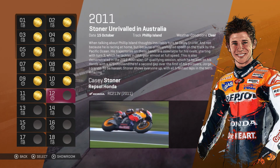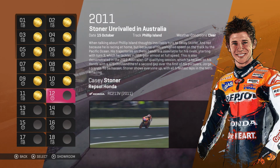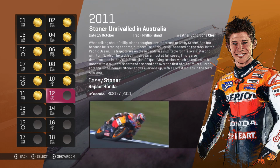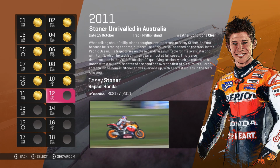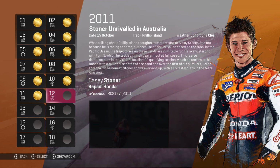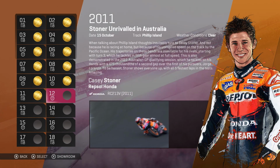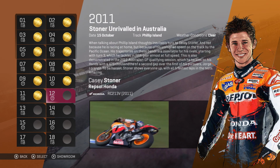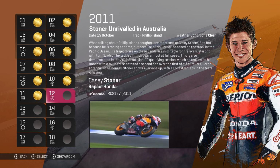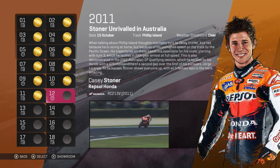When talking about Phillip Island, thoughts inevitably turn to Casey Stoner, and not because he's racing at home, but because of his unrivaled speed on the track by the Pacific Ocean. His trajectories on these bends are almost inimitable for his rivals, starting at turn 3, which he tackles in 5th gear at almost full speed. This is also demonstrated in the 2011 Australian GP qualifying session, in which he tackles his Honda with 473 thousandths of a second gap over the first of his pursuers, Jorge Lorenzo. To be honest, Stoner shows everyone up with all 5 fastest laps in the test.